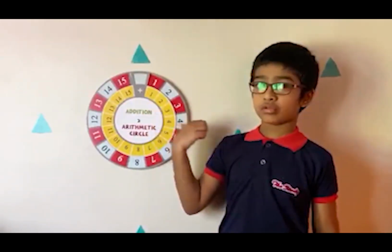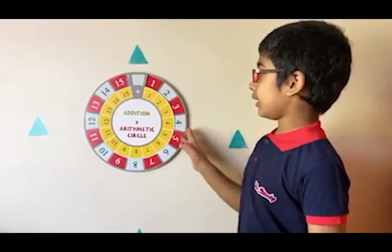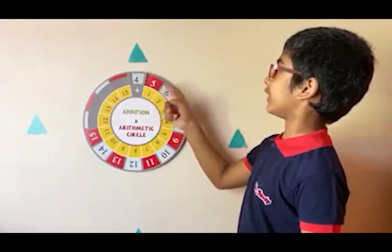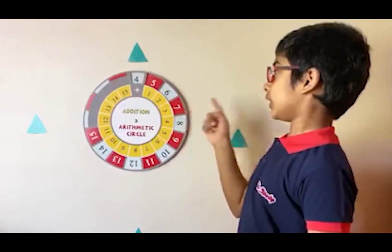Now let's see how to use this. We can use this for learning addition. You can put any number you wish, like 4. So 4 plus 1 equals 5, 4 plus 2 equals 6, 4 plus 3 equals 7. Like that you can learn arithmetic wheel.